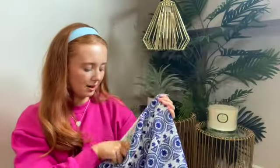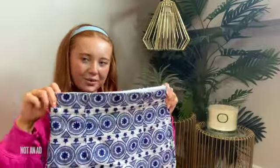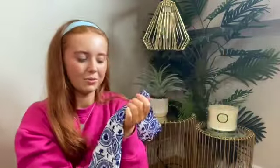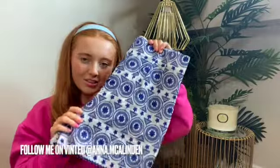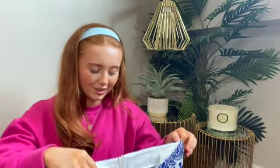Now these are Zara with the labels, and I seen these last year and fell in love with them, but I never purchased because I had nowhere to wear them. And I downloaded Vinted and started selling all my old clothes that I don't wear anymore, and happened to stumble across these with tags still on for £8. Seriously, what even price is on the label? £28 is on the label, and I got them for £8, so I saved myself £20. So get on Vinted.